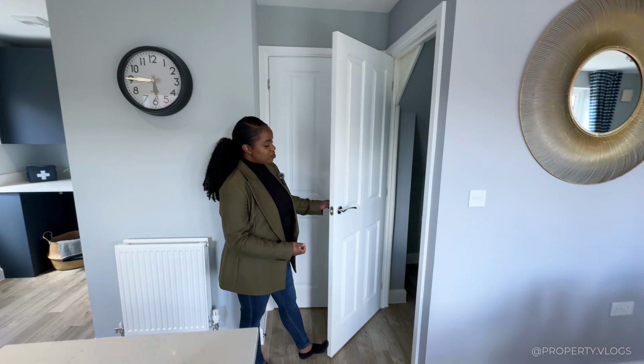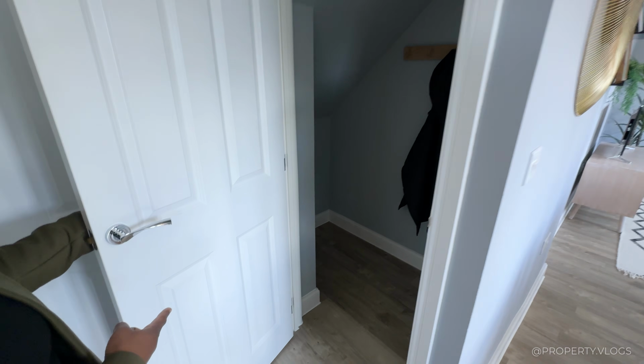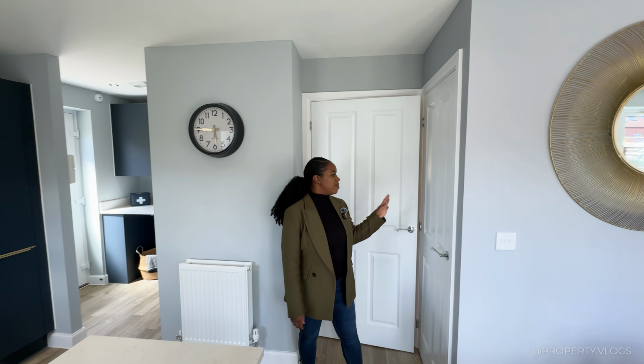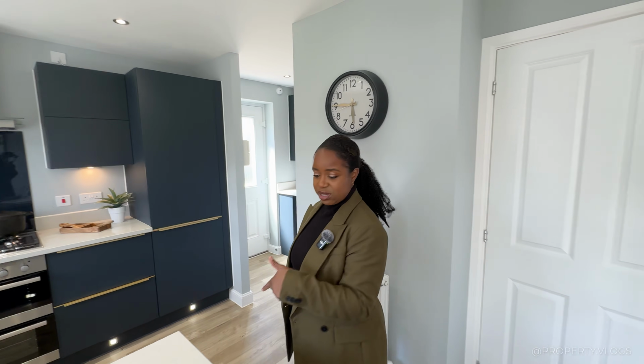What is behind this mystery door? It is our understair cupboard. That's pretty cool, isn't it? So again, light switch in there. They've put a coat hook in there. I don't know if you saw that, but that is basically giving you an idea of what you can do. But it could be a pantry. It's just next to your kitchen.